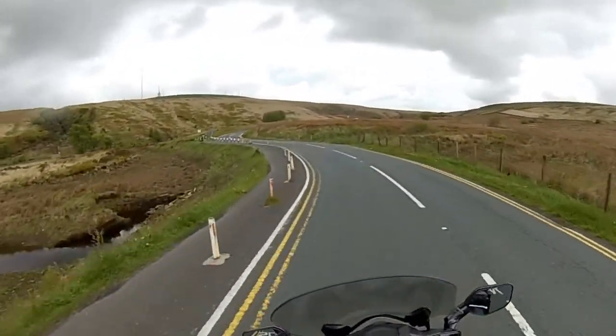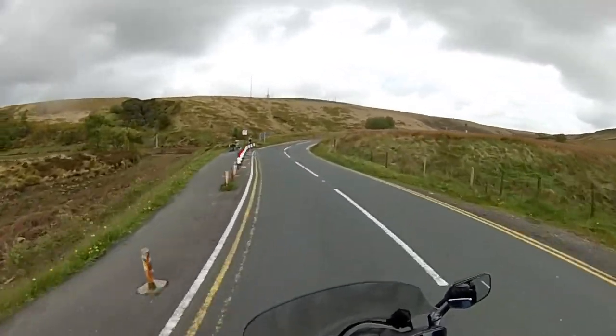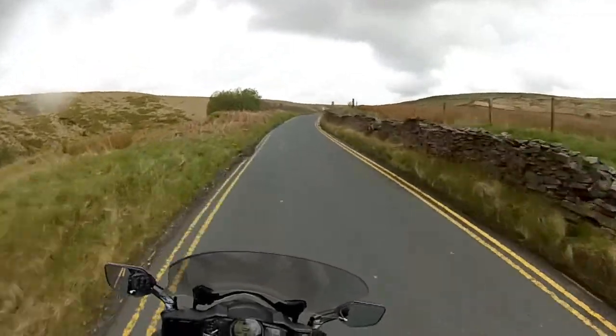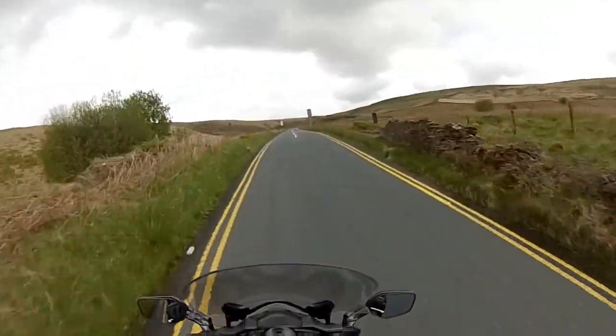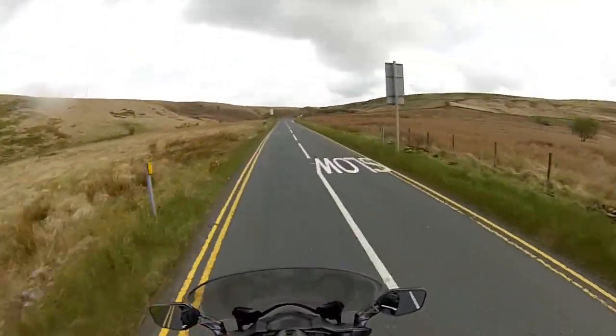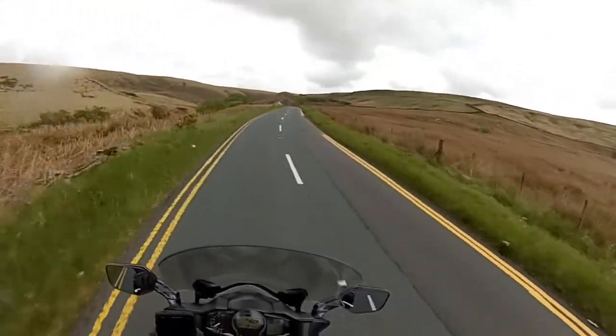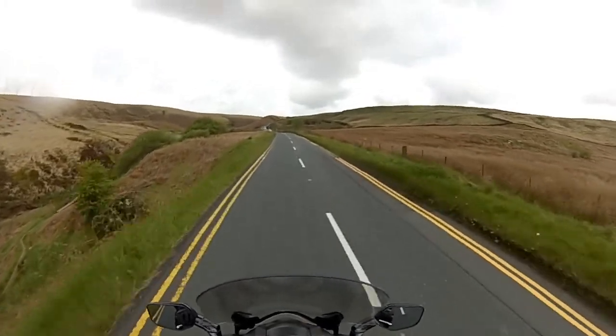You used to get cars parked on there, and people could have picnics and things by the water, and it were nice. But now it's just rusted old fencing, and there's hardly any water in it, and it just looks an eyesore.